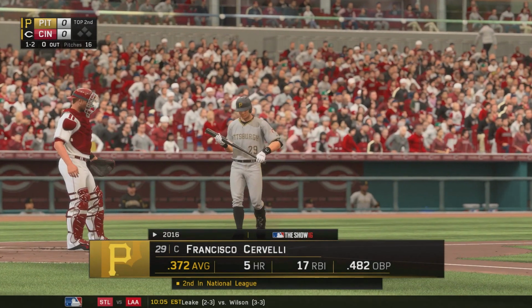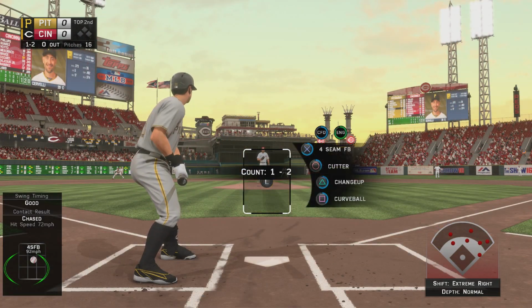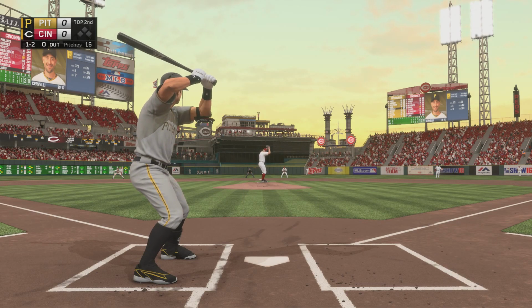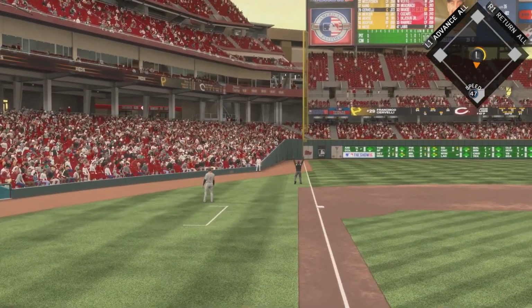Francisco Cervelli will stride in now as he'll enter play as the second leading hitter in the entire National League. Well, it's still early in this season, but if he keeps this up, he's going to be looking to get paid in the offseason. His contract is up after this year.